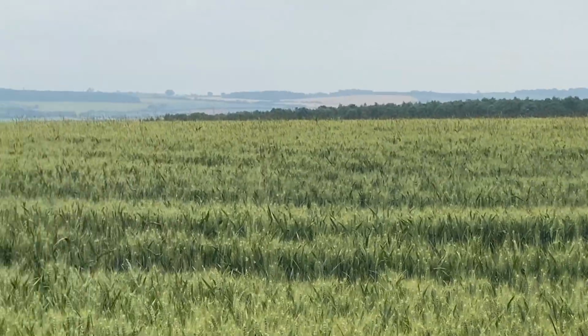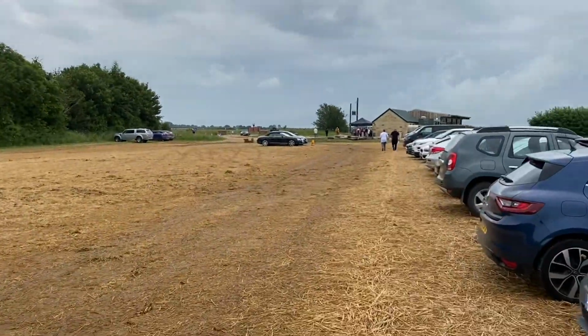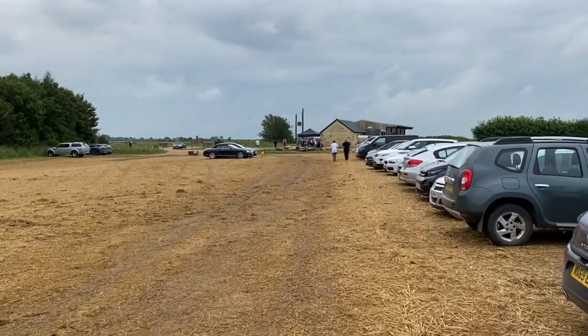Bit of black grass in Jez's wheat. Got to mow some down to make a car park. So it's not even open yet, the shop, and there's a massive queue outside.